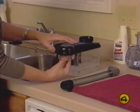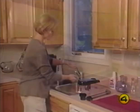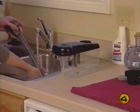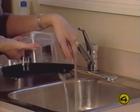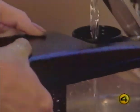To clean the tank, remove the sponge filter and the cup. Rinse both thoroughly with cold water. Rinse the hose. Pour out the remaining carpet shampoo solution and rinse the shampoo tank. Rinse the suds screen on the bottom of the tank. When clean and dry, replace them to their original positions.